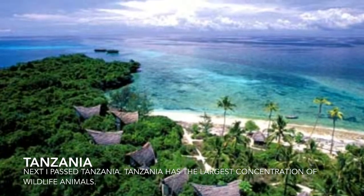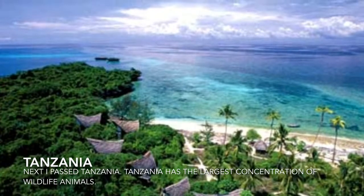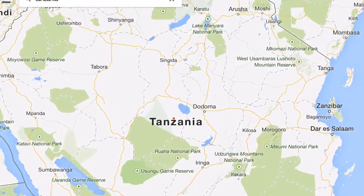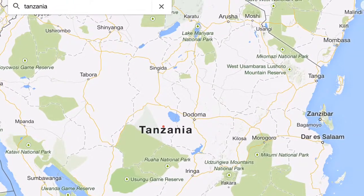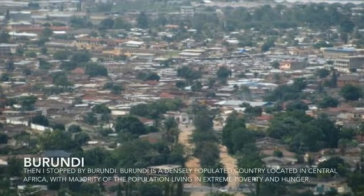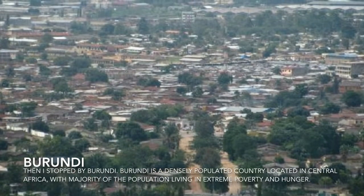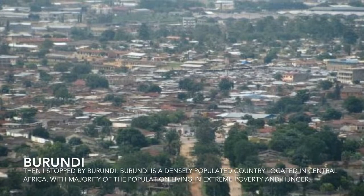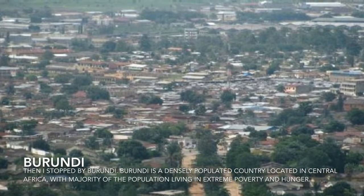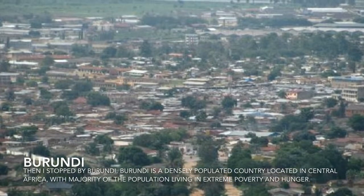Next, I passed Tanzania. Tanzania has the largest concentration of wildlife animals. Then I stopped by Burundi. Burundi is a densely populated country located in Central Africa, with the majority of the population living in extreme poverty and hunger.